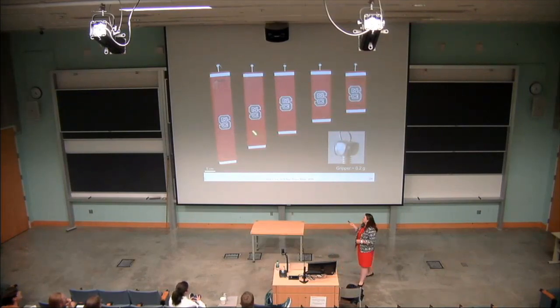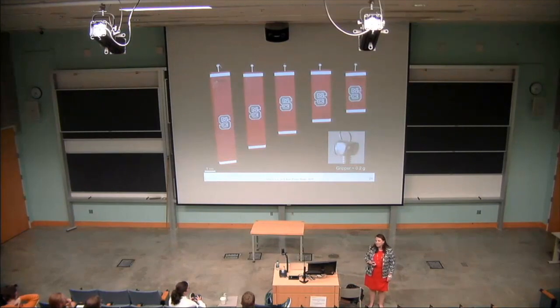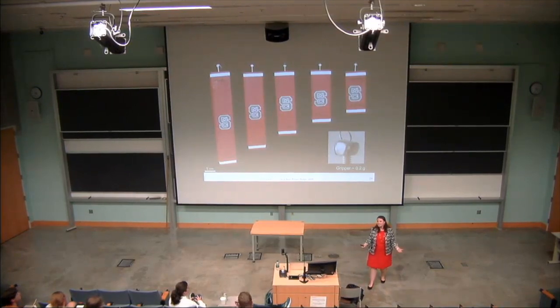You paint it red, you put an NC State logo on it, and now you've got a variety of different weights. So in this case, we can see a small gripper. It weighs about 0.2 grams. That's about half the weight of a paper clip. But now it can withstand the weight of almost 2 kilograms. So it's significantly more weight than itself. And it can do this for about 3 days, so about 72 hours, before it just mechanically fails.